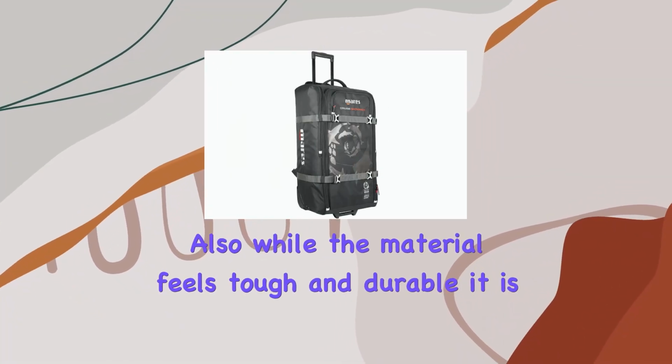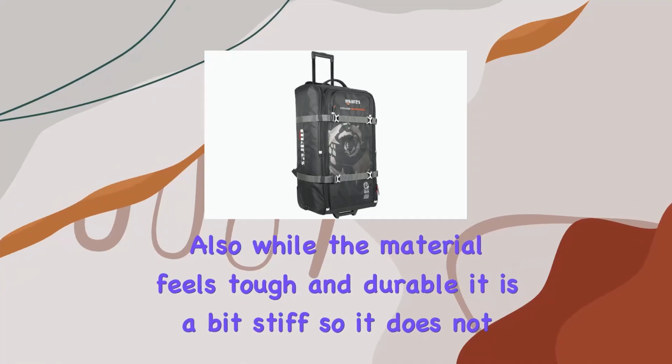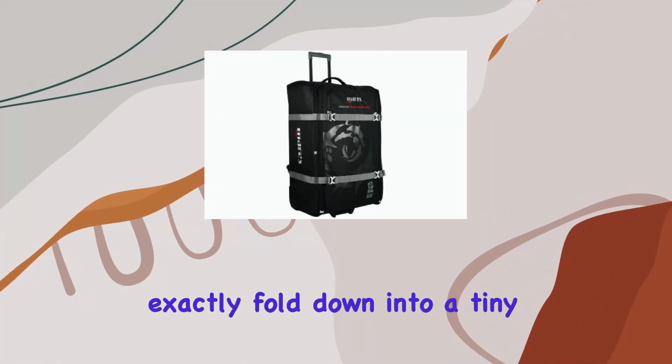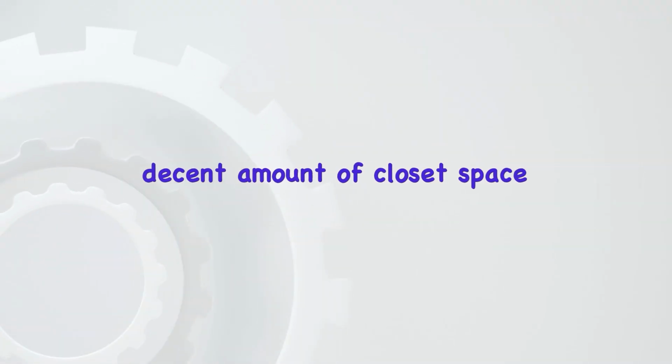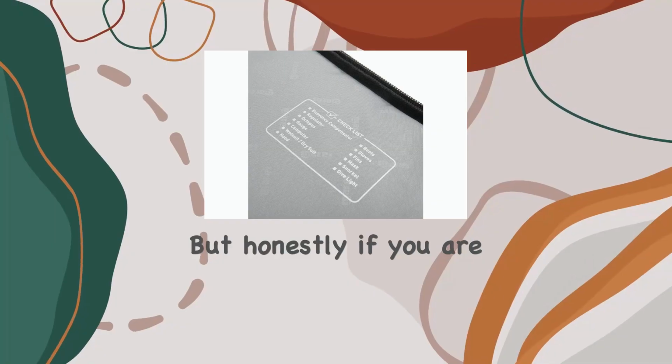Also, while the material feels tough and durable, it is a bit stiff, so it does not exactly fold down into a tiny square for storage when you are back home. You are going to need a decent amount of closet space to tuck it away.